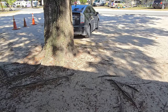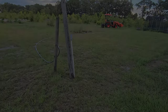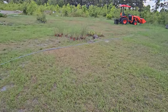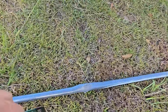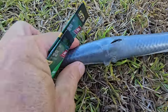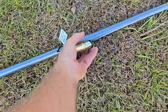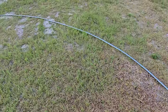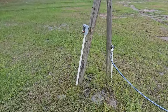As far as product goes, we have a surprise coming up for that. So we're back at the house. I'll come over here and show you what I found. This thing was just blown out. As you can see, just a huge hole, and I'm pretty sure that is a 3/4 inch. Glad I got the big one, huh? So cut that out, get that fixed, and should be good on that.